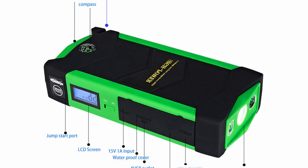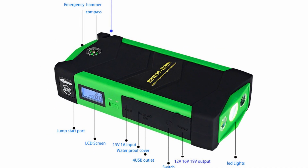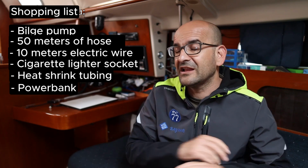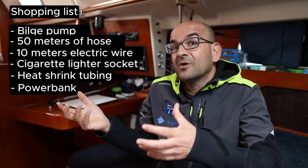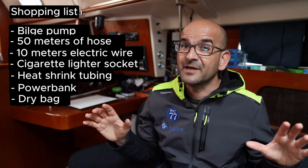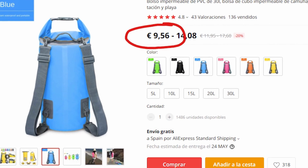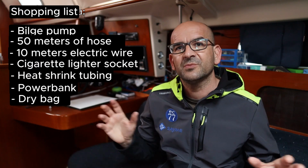And in this case, thanks to the fact that it has a cigarette lighter connector, it allows me to power the water pump even if I have already lost all the electricity on board, or even the radio in an emergency. If you add a small watertight bag for the power bank, it's fabulous because you will always have a source of energy stored that will allow you to get out of many rough situations. Assembly.